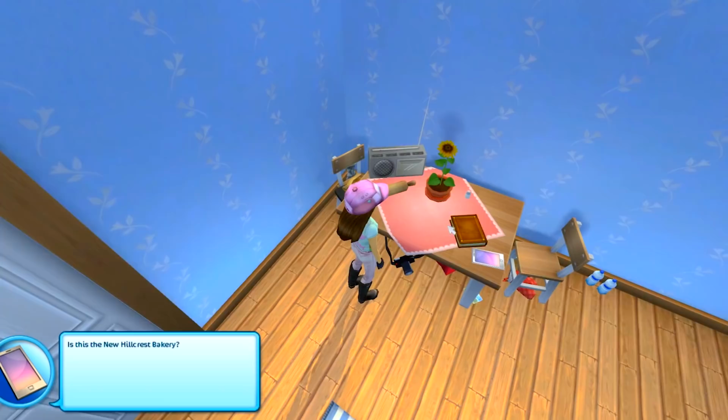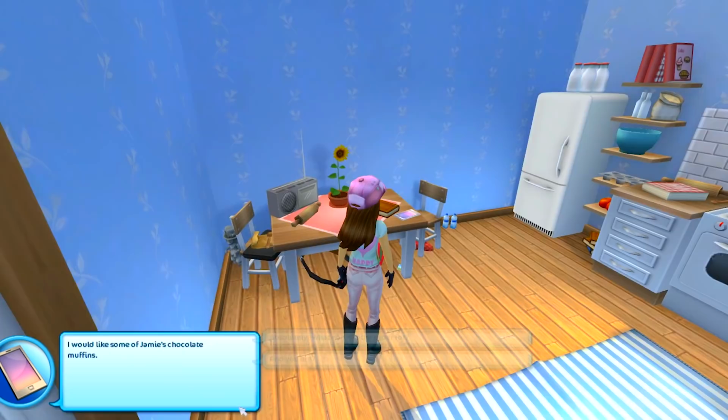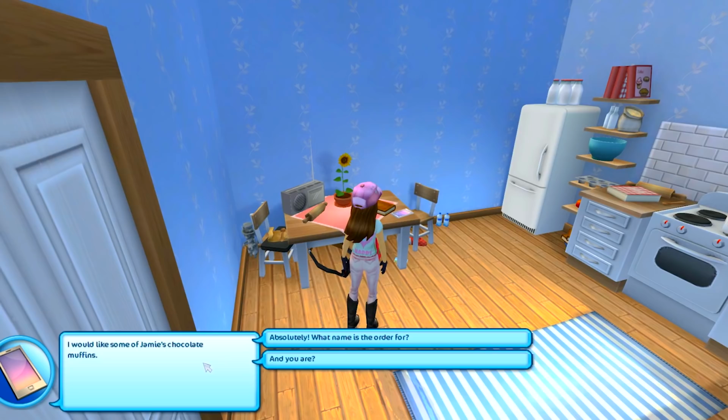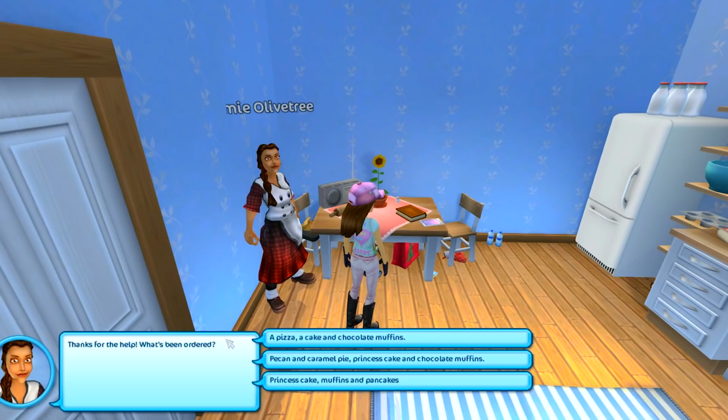Oh, another order. Hello, New Hillcrest Bakery. I'd like to order a princess cake as soon as possible. The name is Jenny. This is easy doing phone orders. Oh, phone's ringing. I would like some of Jamie's chocolate muffins. Absolutely. What is the name for the order? Lenny. So it looks like they want a pecan and caramel pie, a princess cake, and chocolate muffins today. The names were Natalie, Jenny, and Lenny.